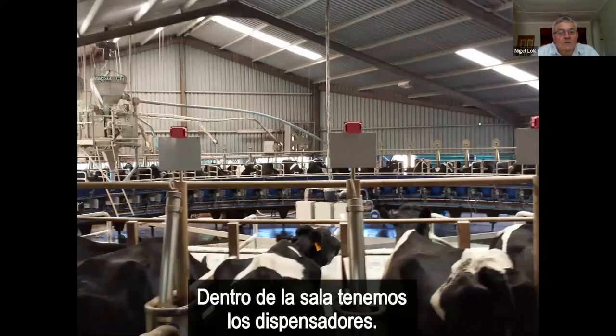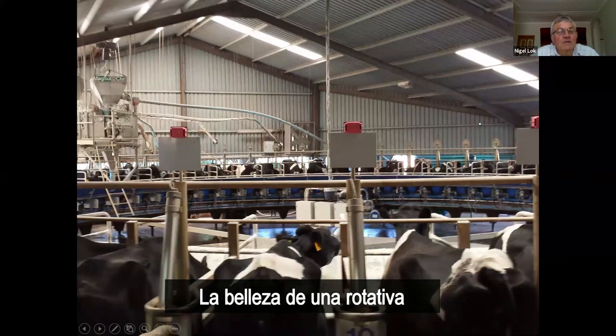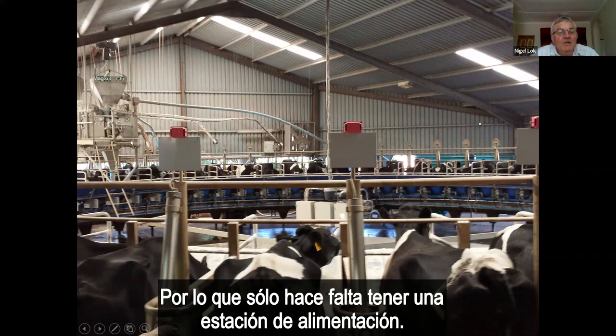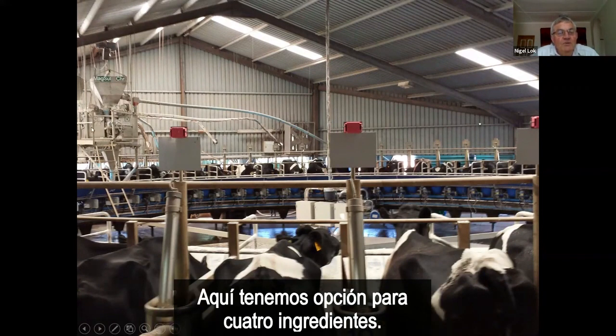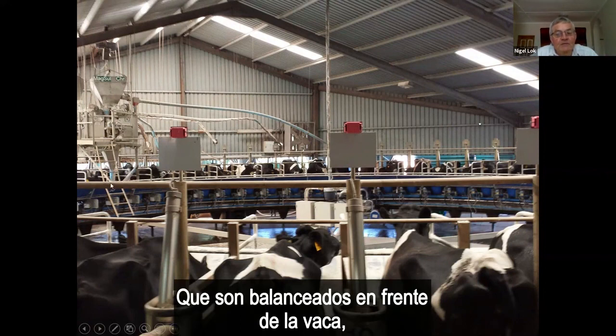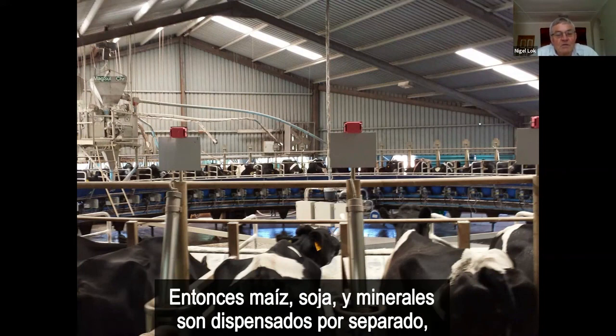So inside the dairy, at the back end, is the feed head. This is where the cows are fed in parlour, and the beauty of a rotary parlour is that all cows pass the same point. So you only need one feeding station. So we have got a choice of 4 feeds here that we can feed. And that is balanced in front of the cow for each individual cow. So maize, soya, and minerals are fed separately there.